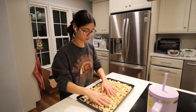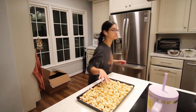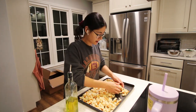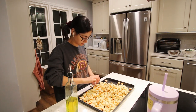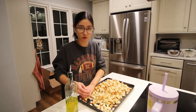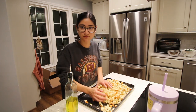Could I have used a bigger sheet tray? Yes. Should I have? Probably. Avocado oil all over the bread. We need fat for even toastage. Or as even as I can get this on here. I thought about just putting the oil into the bag and shaking it like that, but then I didn't want the bag to be oily, because I'm just gonna put these toasted back in that bag after they cool down.